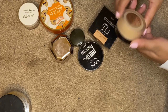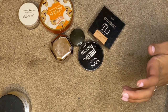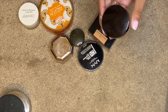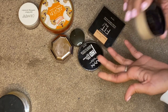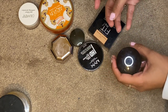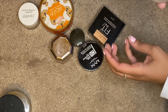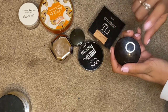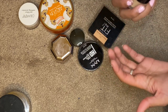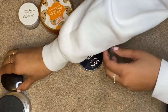Next we have the Laura Mercier translucent powder. This is a deluxe sample. I'm not gonna put this into my bag of samples solely because it is a little bit bigger than a regular sample. So this will go into my bag. I thoroughly enjoy this foundation powder. Again, it doesn't leave any flashback, so it's just gonna stay.